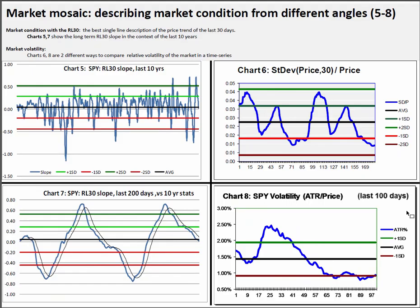Here you can see volatility has just snuck back up into normal, the very low end of normal. We're even back at the baseline looking at the 10-year averages too. So absolutely normal conditions.